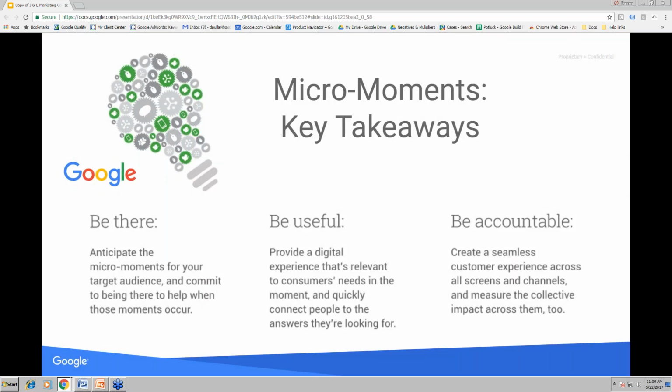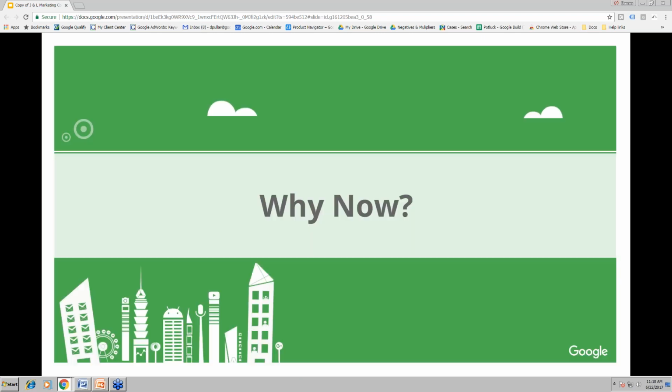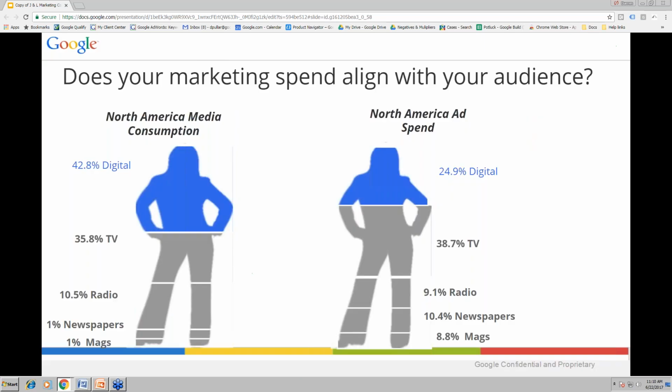Some of the key takeaways for micro moments: you really want to be there. You want to anticipate those micro moments for your target audience and commit to inspiring them when those moments occur, those micro opportunities for you. You want to be useful. You want to provide insights and a relevant experience for your clients and soon-to-be clients, and give them the answers they're looking for. And you want to be accountable. You want things to be seamless and smooth, whether they're on a mobile phone, a tablet, or a PC, or whatever it may be. So why now?